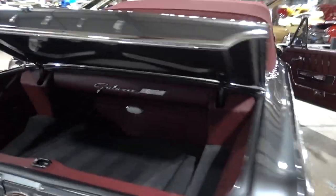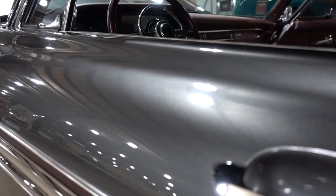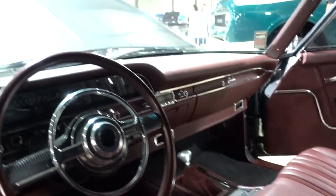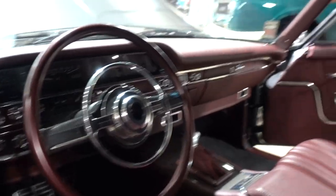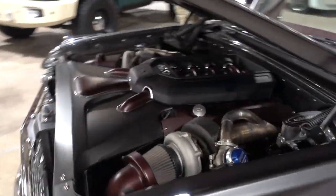I don't know if I've made it to 10 picks yet, but this is definitely one of them. This Galaxy 500, beautiful. Awesome top. Love this color. This color combo is amazing. Trim is really beautiful. Color turned out flawless. Interior matches the top. Interesting shifter. Steering wheel's awesome. Original looking cluster.